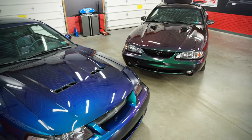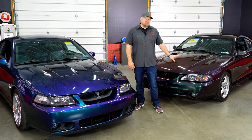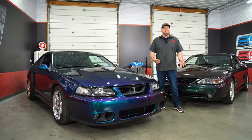The Mystic and Mystichrome Mustangs featured the most high-tech paint ever used at the time. There actually were three different versions made. You had the '96 Mystic Cobra, the 2004 Mystichrome Cobra, and Ford had actually planned on a 2000 Mystic Gold Cobra that never got made.